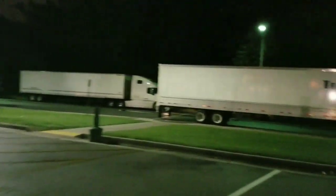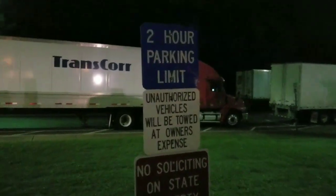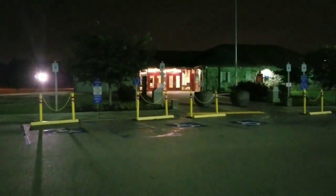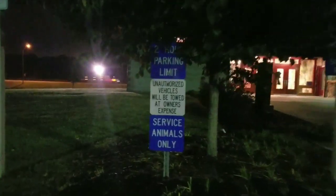Guys, we made it to the Tennessee rest area here, and we were gonna stay the night here at the rest area, but all over the place are these signs. So I guess we are going to go to plan B, which I didn't make up yet, and we're gonna have to kind of look and see what we're gonna do. But they're everywhere. These signs are everywhere.